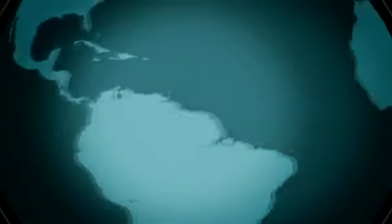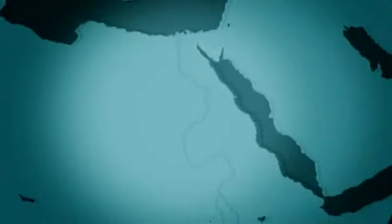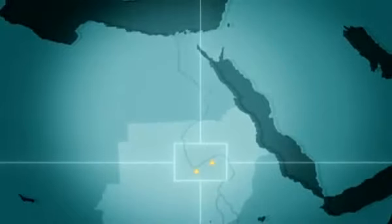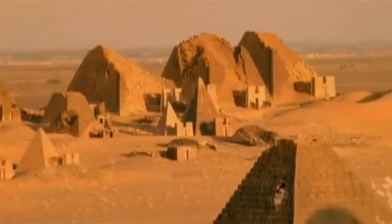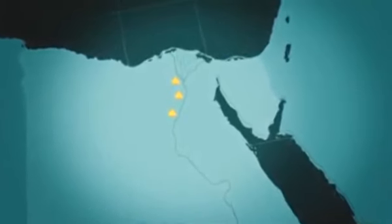But the cradle of pyramid building is in Africa, on the banks of the Nile. Who would guess, though, that most of the pyramids here were built not by Egyptians, but by Nubian kings to the south? The broken stumps of their pyramids lie here, in what is now Sudan. But we're jumping the gun. The pyramid story begins 1,000 miles downriver in Egypt itself.